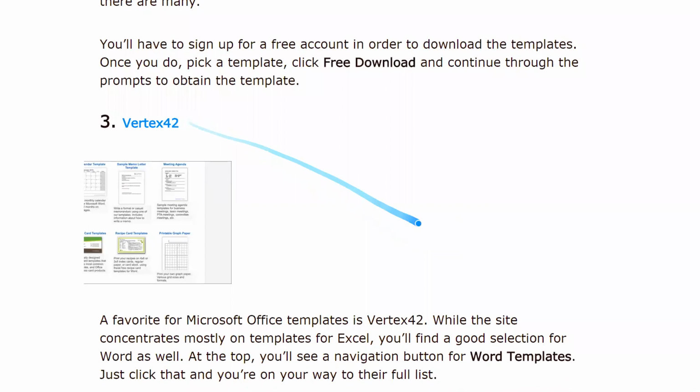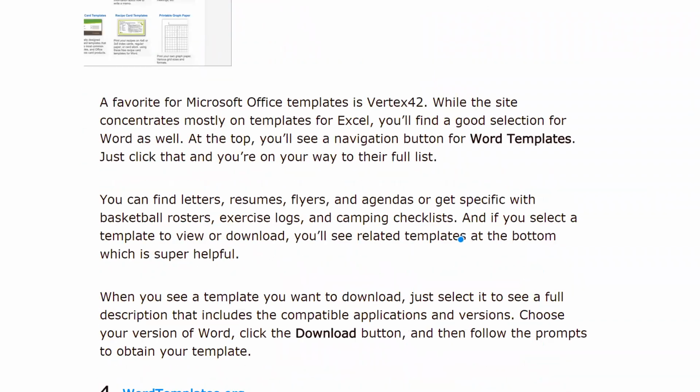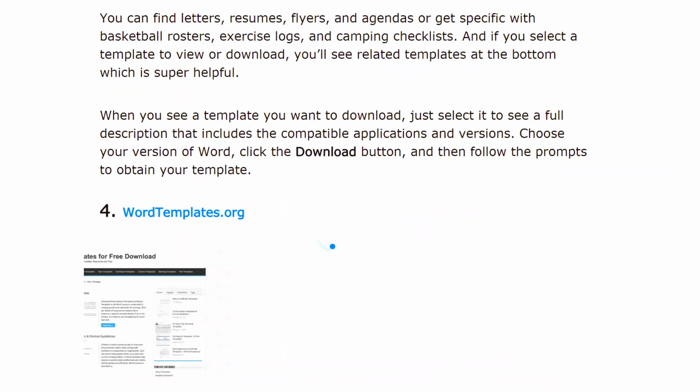Another one called Vertex 42. You can find letters, resumes, flyers, and agendas, or get specific with basketball rosters, exercise logs, and camping checklists. I'm sure that's one most of us are just looking for, is a camping checklist. And if you select a template to view or download, you'll see related templates at the bottom, which is super helpful. Another one is wordtemplates.org.